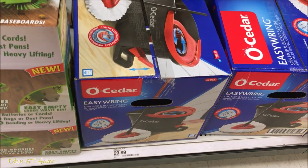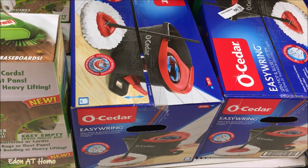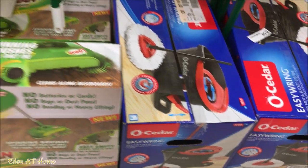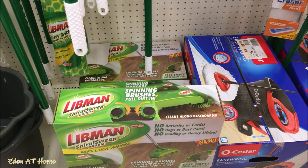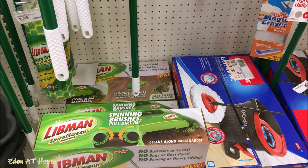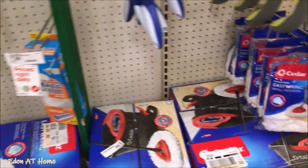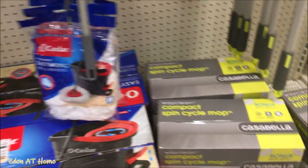If you guys are looking for a spin mop, it's a lot cheaper than it was. It was $39.99 and now it's $29.99. I just want to let you know. This time they have different kinds of spin mops and brushes, so check Target out.